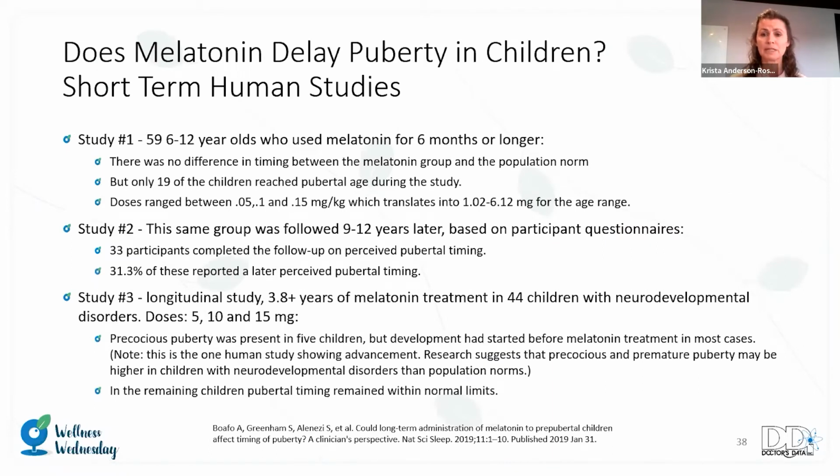Only 3 human studies have tracked the impact of melatonin supplementation on pubertal timing. And as mentioned, it was a secondary outcome. One study looked at 59 6 to 12-year-olds. They used melatonin for 6 months or more. 19 of them reached puberty during the study, and there was no difference in timing compared with the population norm.